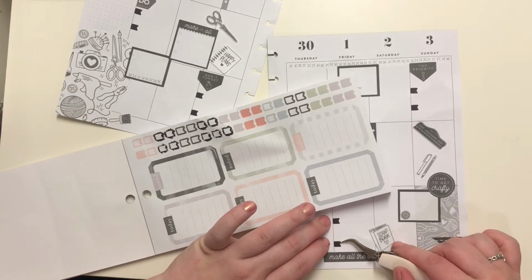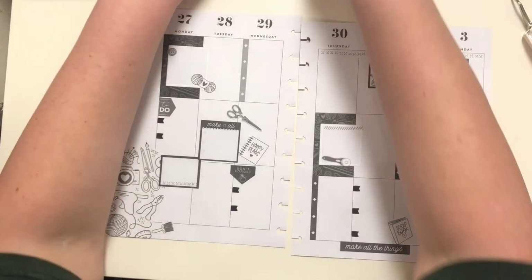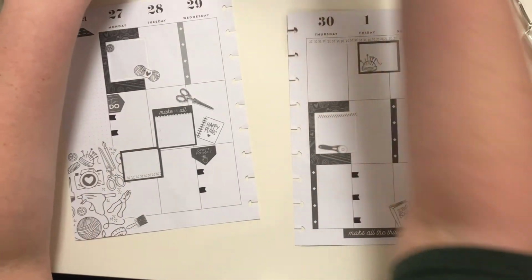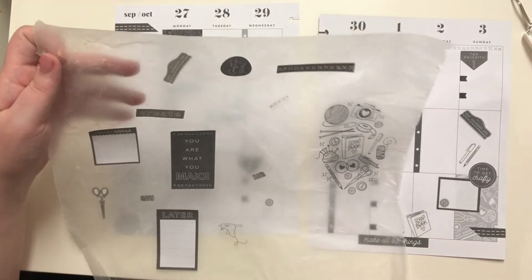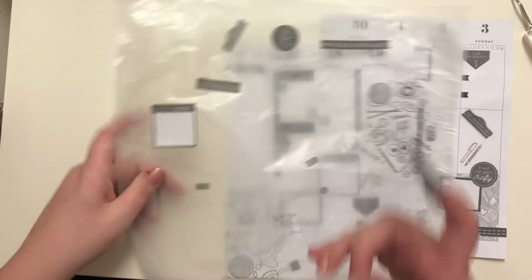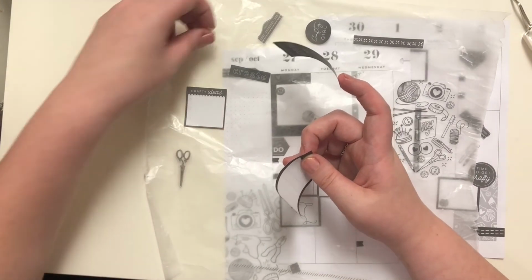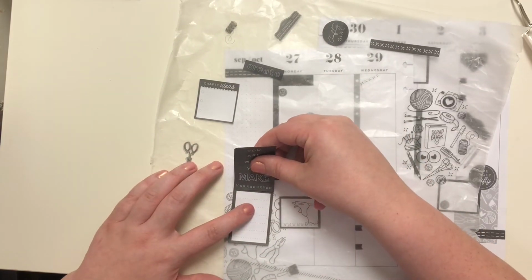But yeah, I was pumped to see Miss Maker at Joanne today. I wasn't expecting to, because I went yesterday and they didn't have it out. So I was like, okay, so either they don't have it out just yet, or they've already sold out, one or the other. And then I come to find out they just didn't have it out.